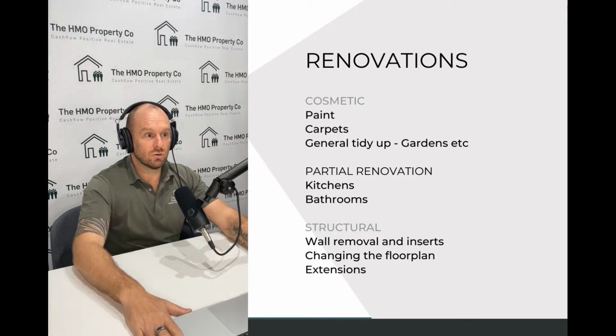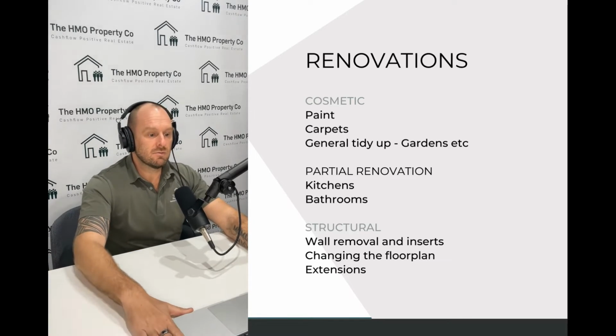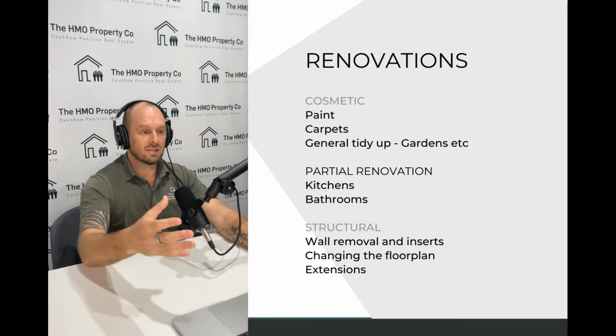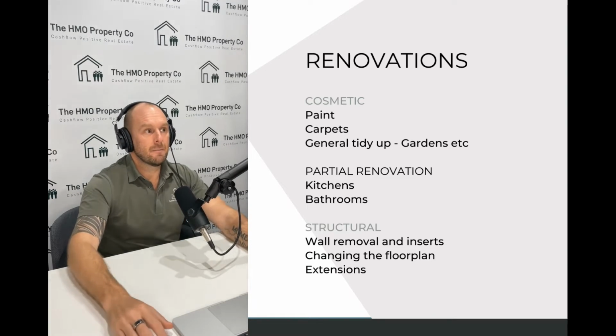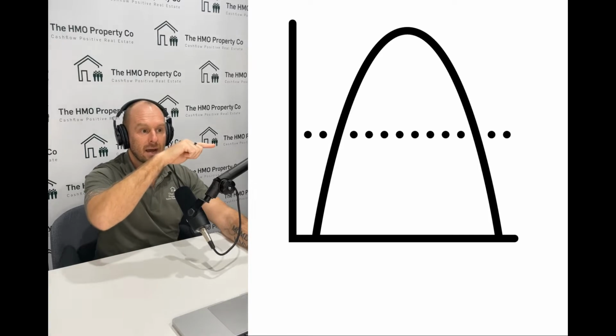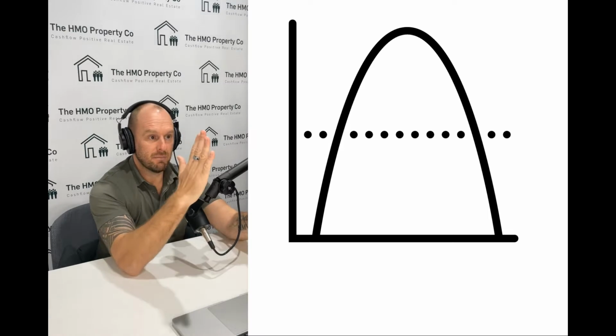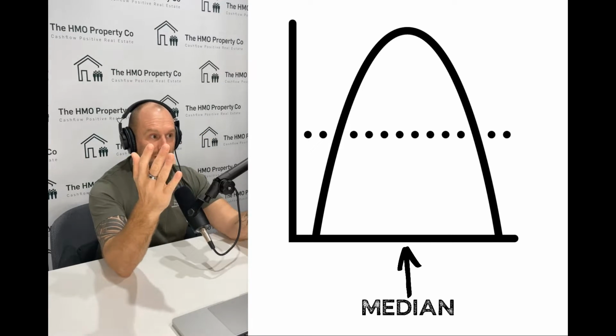But you can also do them wrong and you can lose money, and you can renovate not to the market. So generally when you're doing chunk deals, manufactured growth strategies to sell on again, you want to be selling into what we call the bell curve of the market. In every market, they have a low end of the market and a high end of the market, and then they have the midpoint of the market, which is generally called the median.